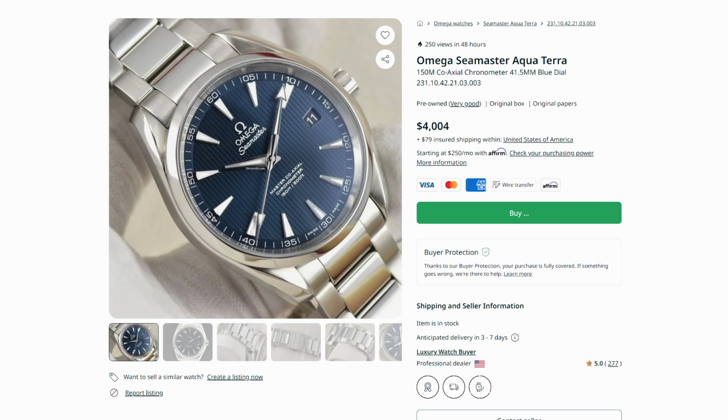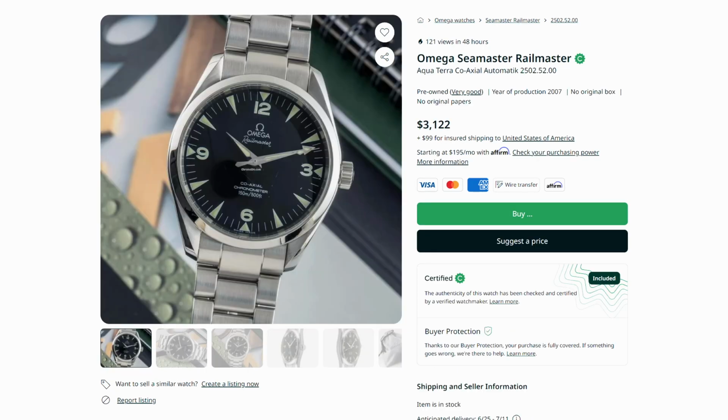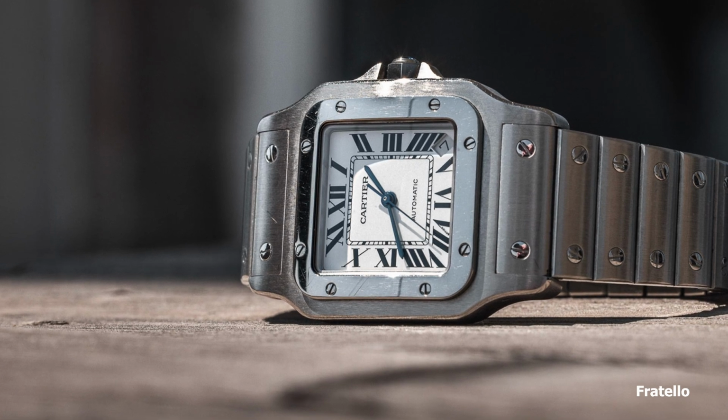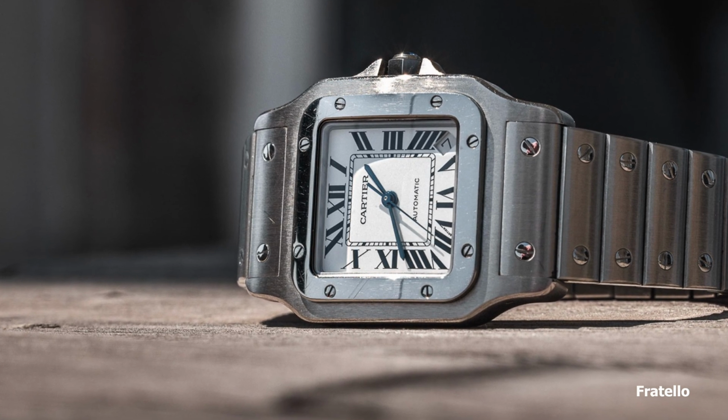I'd throw in the Omega Aquaterra and the Railmaster here as well. We've covered these a few times already, and the comparison is pretty clear. Robust versatility without a lot of fuss. I'd even throw in the Cartier Santos as a daily driver alternative here. I remember reading a Fratello article pitting the Santos 2823 against the 36mm Explorer, and that comparison framed the Santos in a new light, at least for me.